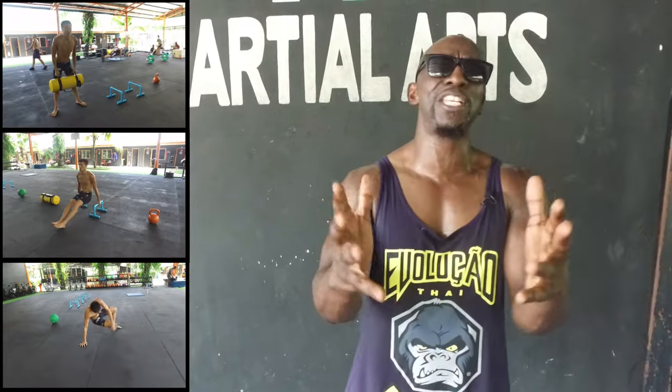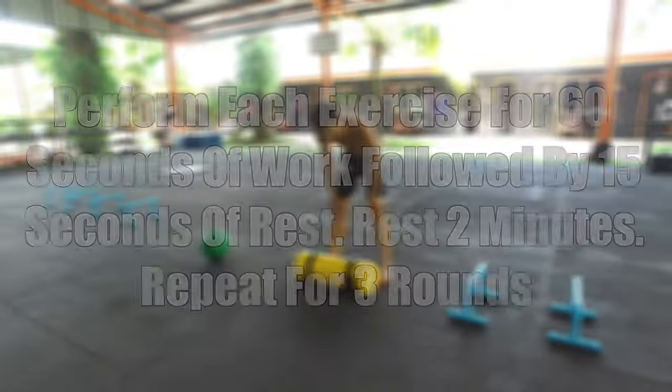It's a great metabolic workout to help with strength endurance, muscular endurance, explosive power, all the attributes you need as a fighter. So I'm gonna keep this short. Let's go through the workout with you so I can show you how it's done, and if you have access to all this equipment, then you can get it done too, all right? So let's check out the workout and then I'll see you on the other side. Get it done.